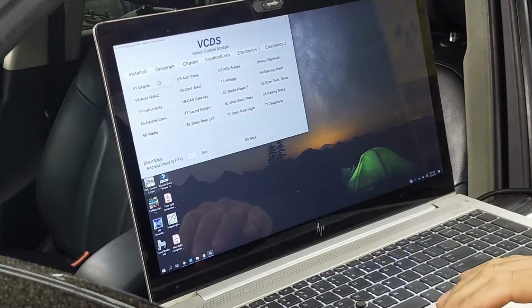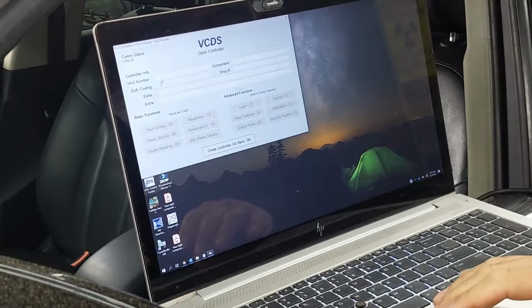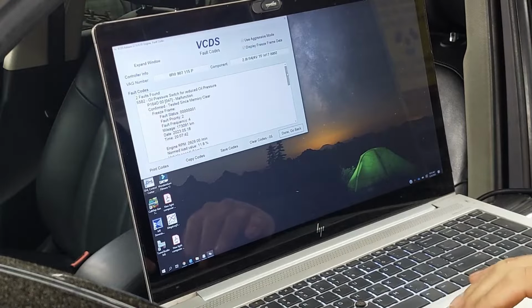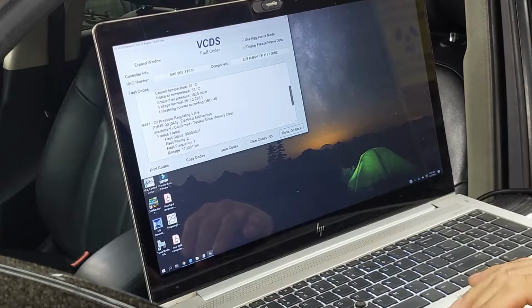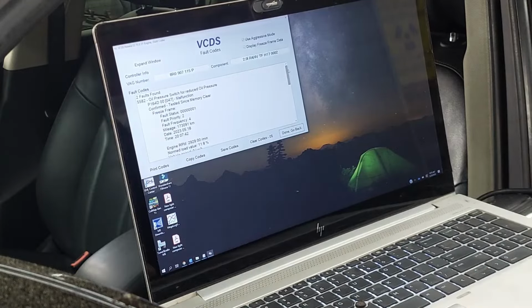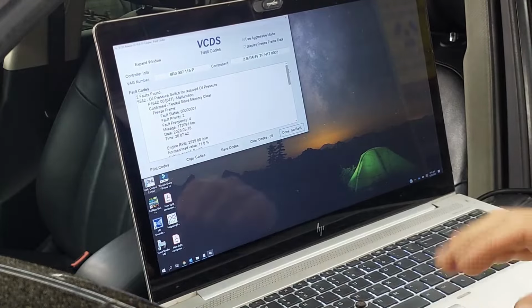So first things first, we're going to scan the ECU and see what faults are there. Since I had already looked at this, I've got a couple of different faults than what I described to you prior. I do still have the log file up so I could show you exactly what the faults were when the car was first brought to me.